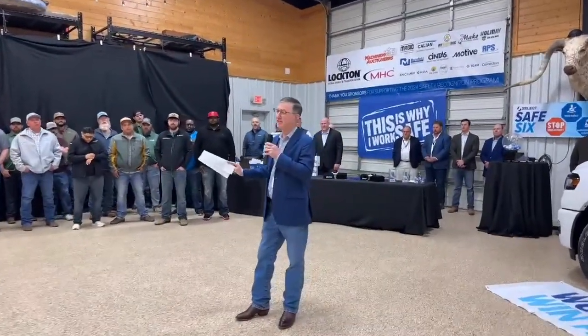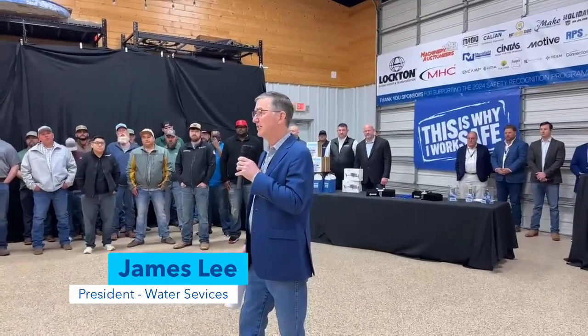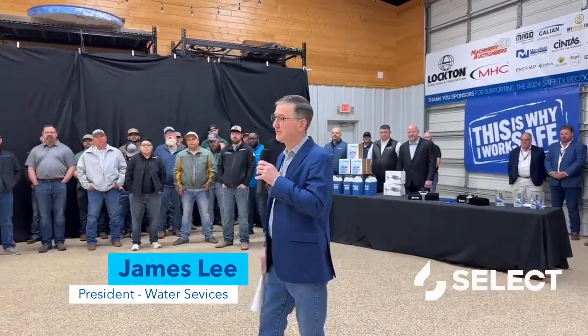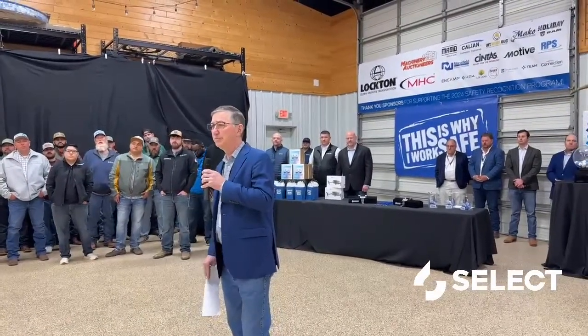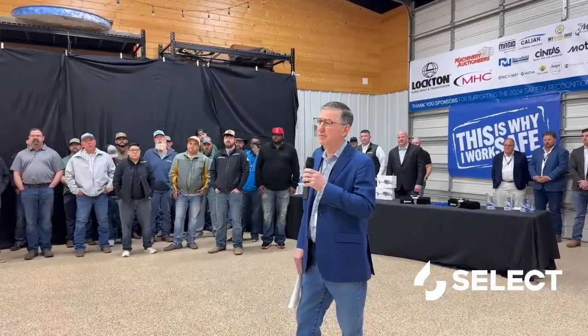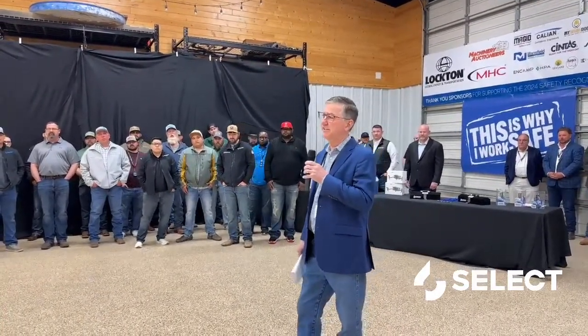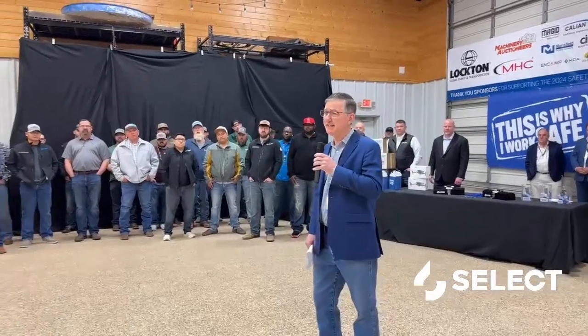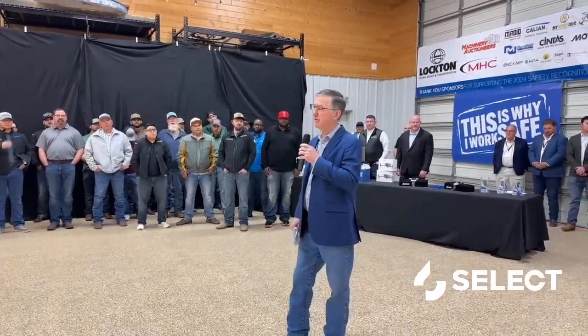Today we recognize the leaders of our organization that demonstrate commitment to safety, which is a foundational component of our values as a company. So before we go too far in the program, I want to give just a brief piece of the history here. So we've been doing this since 2016. So this will be the 9th truck that we've given away as a component of this program.